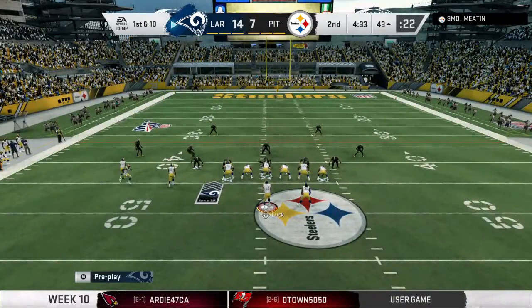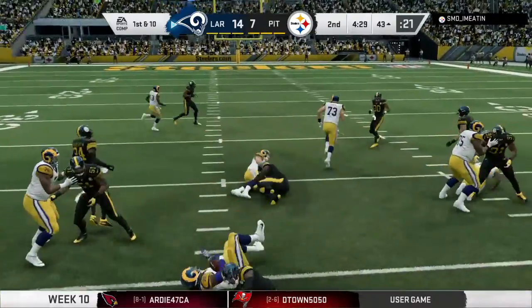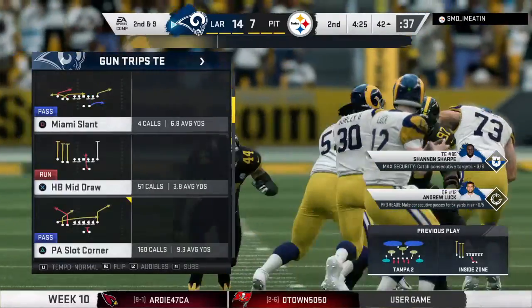Operating out of Steeler territory now. Here's first and 10 at the 43. Gurley. Just a yard on the first down carry, so it's second and 9.